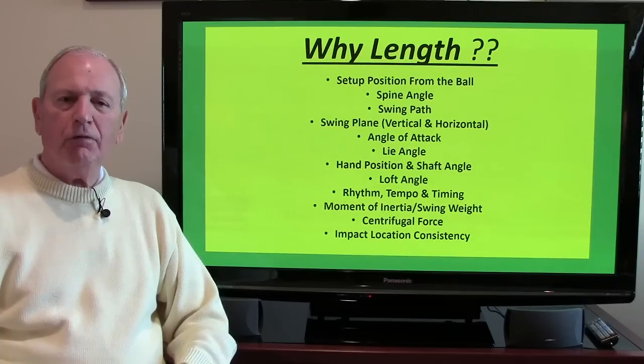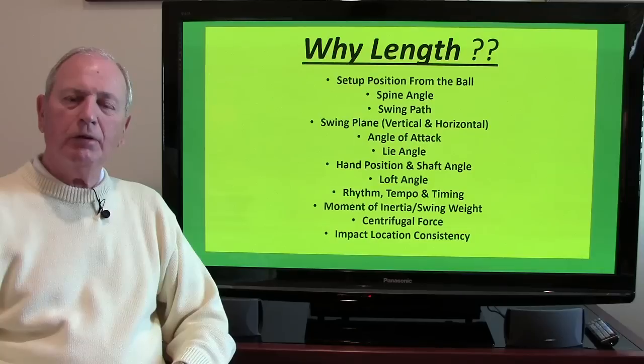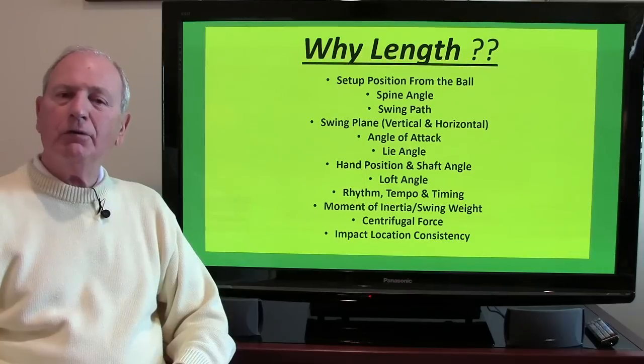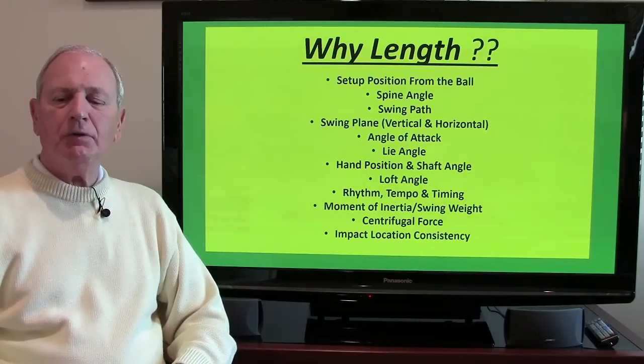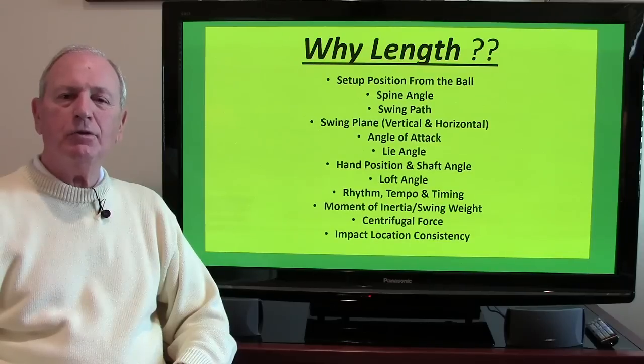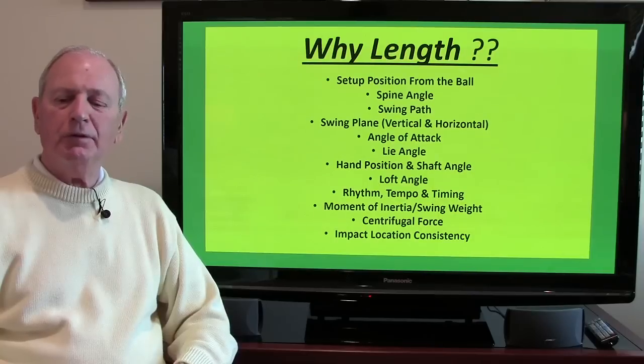Usually the further you are from the ball, a little flatter it's going to be, and the closer you are, a little more vertical. Your swing planes, vertical and horizontal, and your angle of attack, I'm going to leave for just a second. I'm going to address them a little later in the video using Don Trahan's swing, and I'll give you some parameters in these particular areas that you want to get to, because they will yield for you your best results.